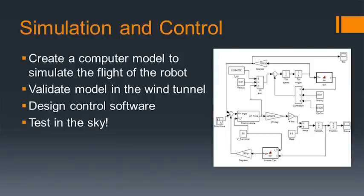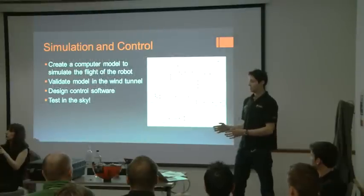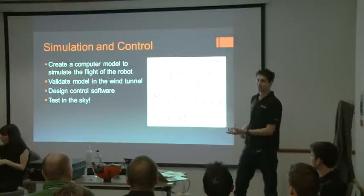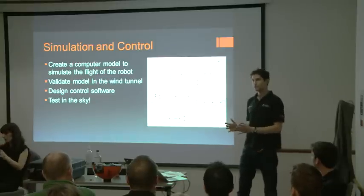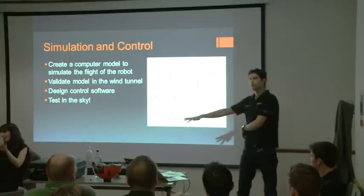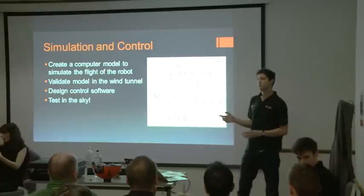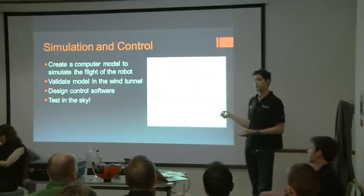The first part that I've been working on the whole first semester is to simulate what the robot does in freefall. So this is a picture of the simulation software that I use. Basically, you just tell it what forces it's going to experience, and then the computer draws a picture over time of where it's expected to be. And then I'm going to take it to the wind tunnel and do some tests to confirm that it actually behaves the way I expect it to.